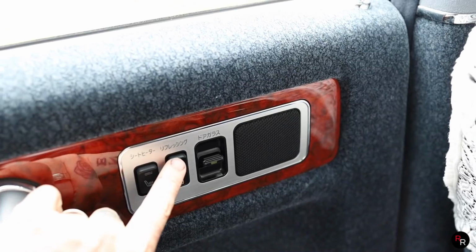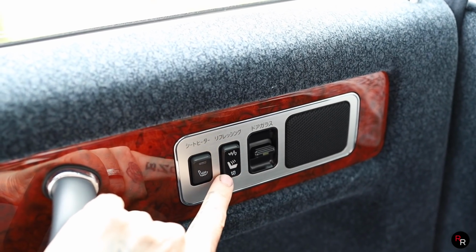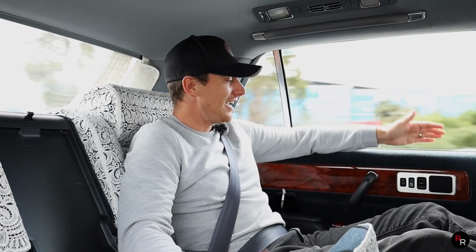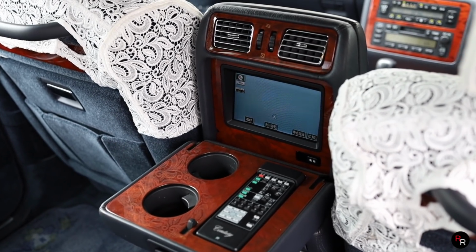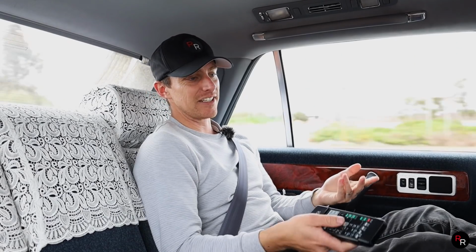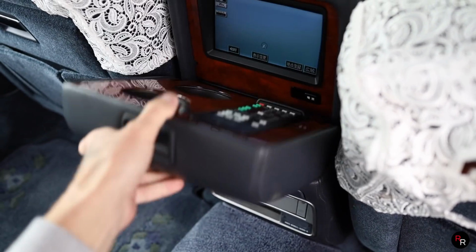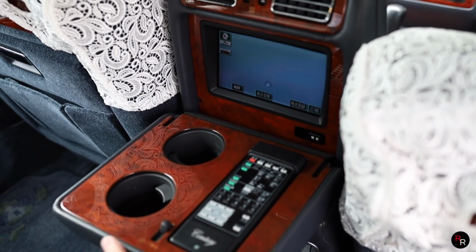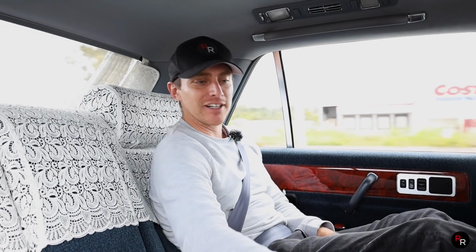You know, we've got a massaging feature in this car, heated seats, and it's just really nice to be back here. We've got 2 cup holders back here, a Century branded remote, and this here can tell us our GPS. We can actually watch TV through here. We can chuck on a DVD if we like to, and just relax on our way from a hard day's work.